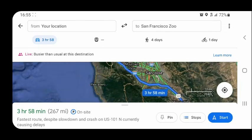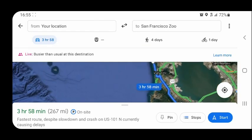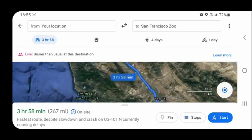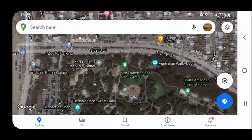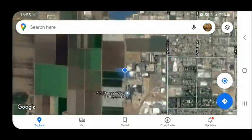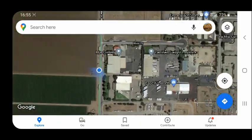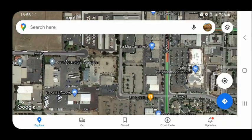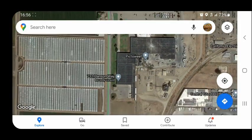Another thing I like about Google Maps is I will zoom in. Here, let's go to where I am right now. There we go. I can zoom in to see where can I park for the day? How is my ship or receiver laid out? How does their dock look? So this is where I'm going right here.